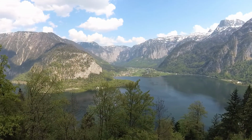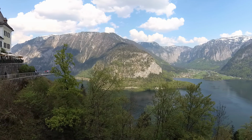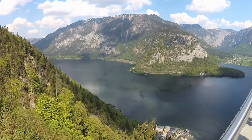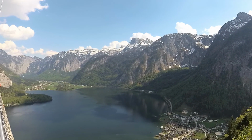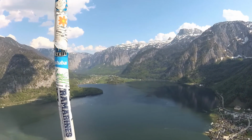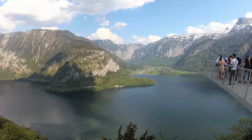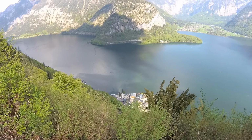You can see the observation deck jutting out from the mountain to your left. Let's go over and take a closer look. Here are the spectacular views from that observation deck. The town of Hallstatt is that town at the bottom of the picture.